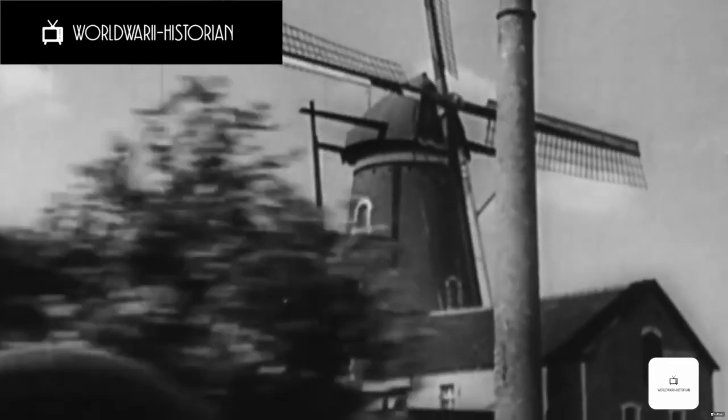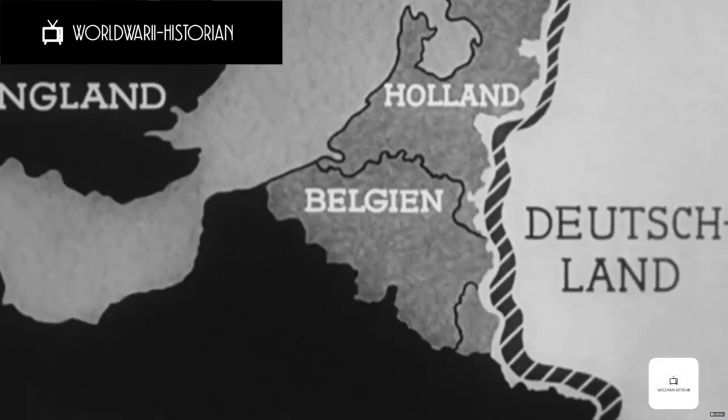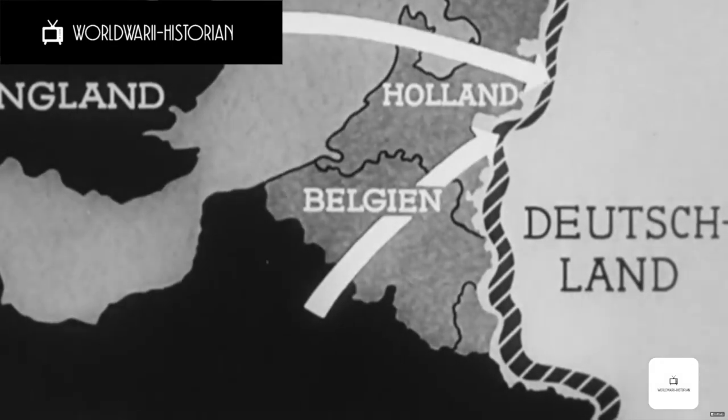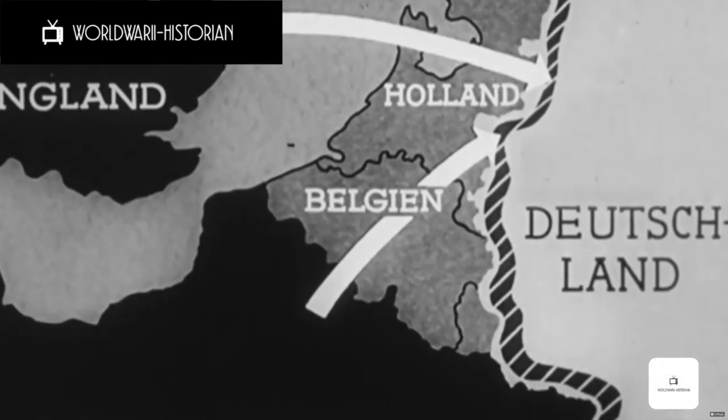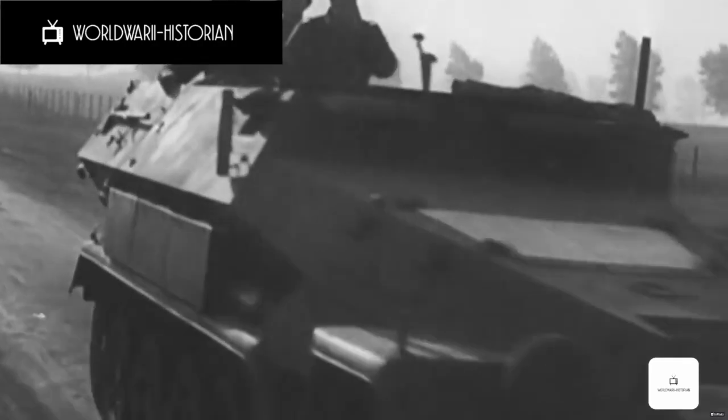The Germans have initial territorial gains, however, they are afraid that the British might come to aid the Dutch. To speed up the invasion, they decide to bombard the major Dutch cities in order to speed up the unconditional surrender. One by one, until the Dutch capitulate.